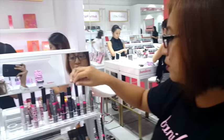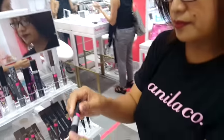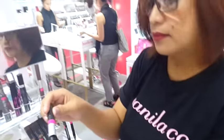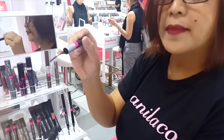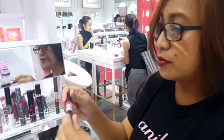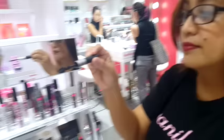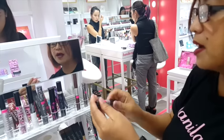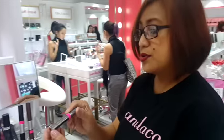Then meron tayong volume and skinny for under eye na mascara. Under eyes, ma'am. Ang cute! Ito yung for baba, lower eyes. Then, meron tayo yung regular na pang upper eye. Bongga. So, we have two colors, black and brown.